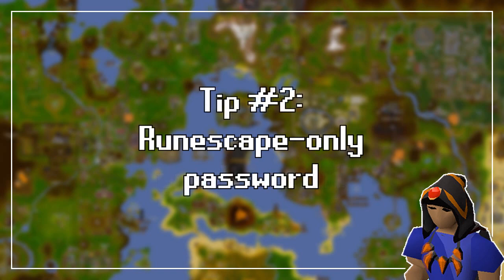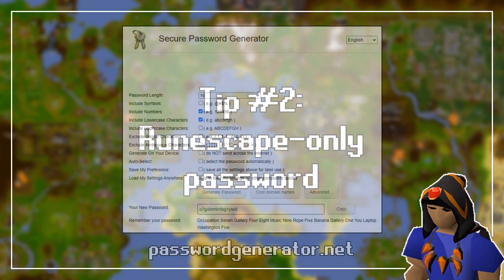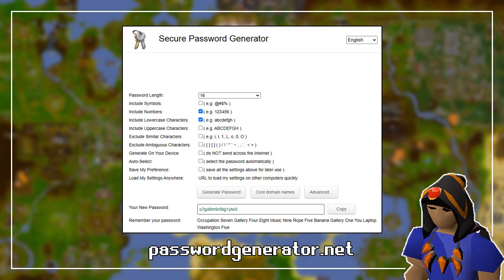Tip number 2. Create a difficult and unique password that you will only use for your Runescape account. One thing to note here is that at the moment of making this video, Jagex passwords only accept lowercase characters and numbers. This is one of the worst things a company could do, but until there's better security in place, there's literally nothing we can do about it, so I recommend going for a strong password generator to make a new password with just the lowercase characters and the numbers. Jagex, you guys really need to fix this.